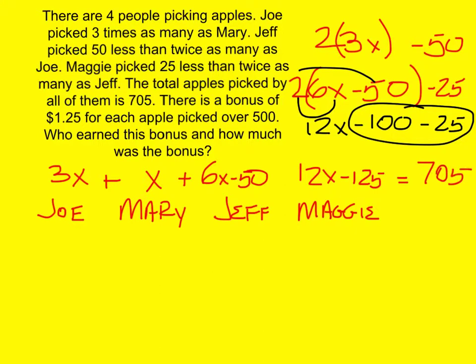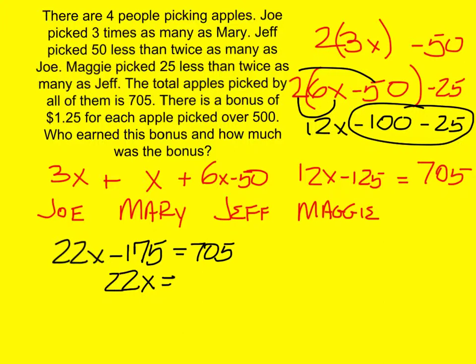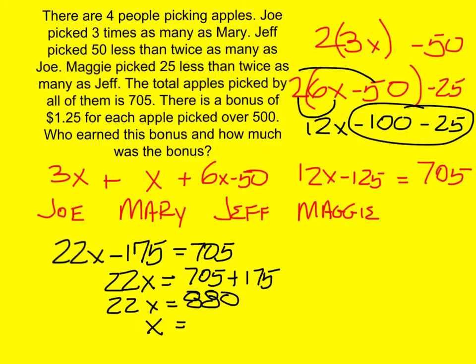The total is 705. I have 3x. What's 3x plus x? 4x. 4x plus 6x. 10x. And 10x plus 12x. 22x. Alright, so 22x, negative 50, minus 125. Negative 175, so we make it minus 175. Do I add or subtract 175 from the right? We're going to add it, so 705 plus 175 turns out to be what? 880. 880 divided by 22 is what? 40.